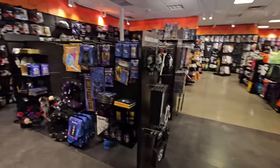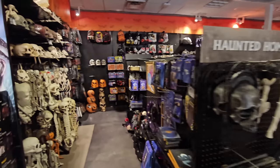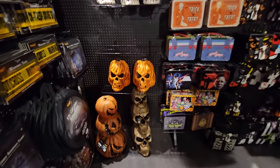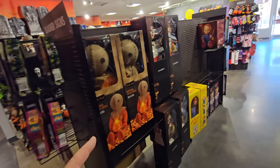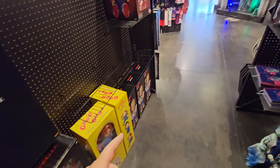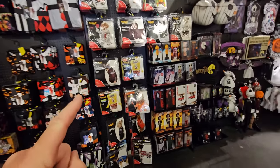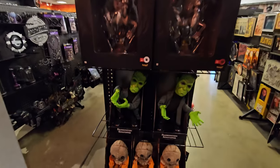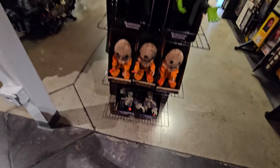Okay, let's go on back up to the front of the store here, guys. We're going to go into this section that we have not looked at yet. Oh my gosh, they have so much stuff over here. Look at this. We have pumpkin stacks and skeleton stacks. We have these pumpkin skele-pumpkins. We have Sitting Sams and Annabelles. We have Chucky's. I do not see any Glens, though. Pajamas, dog costumes, bobbleheads. They have the Pennywise statue, Frankenstein sidestepper, Sam sidestepper, Billy Butcherson sidestepper.